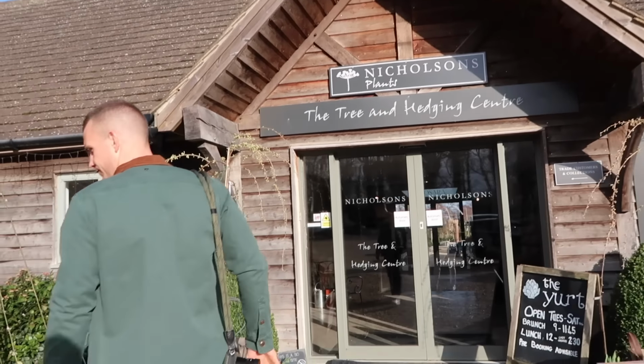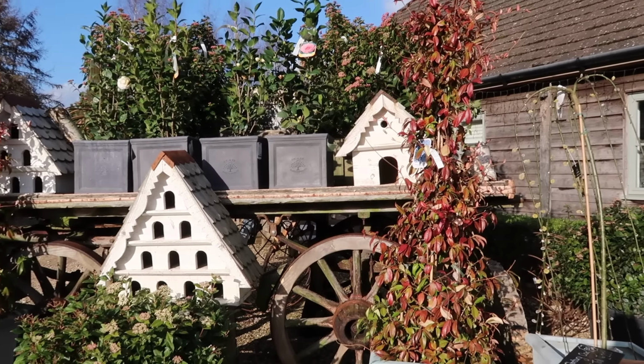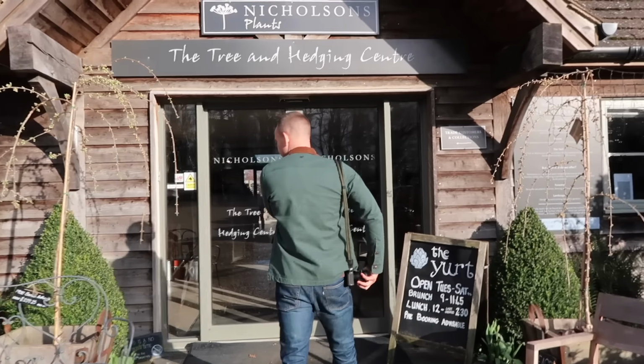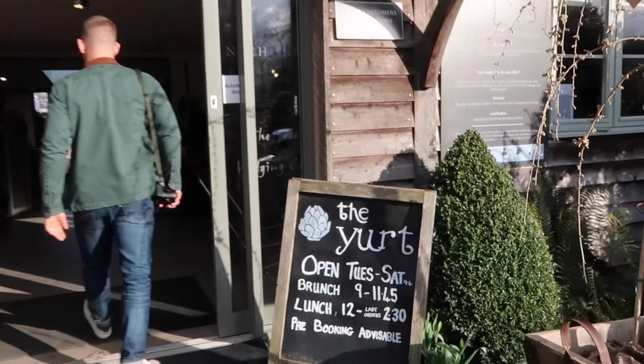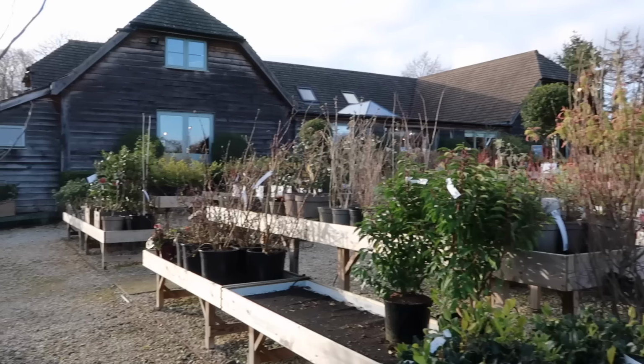So just a very short drive from the cottage, of course, we're coming to our favourite place. Burnham's, yeah, looks good. Take note of the yurt opening times because it is delicious.